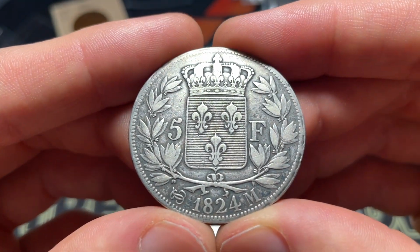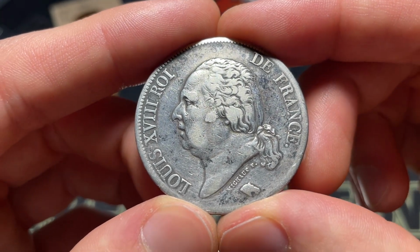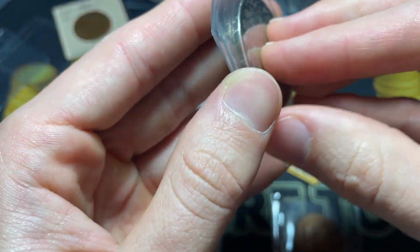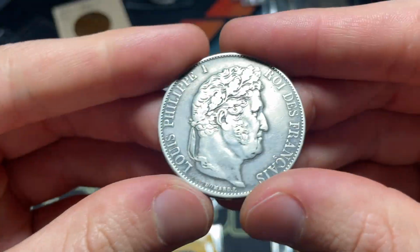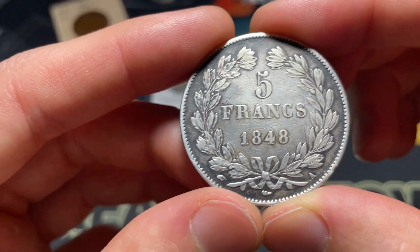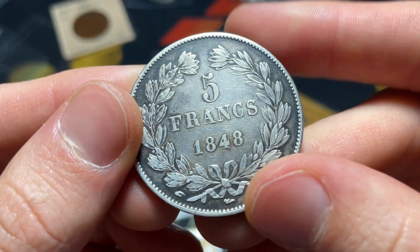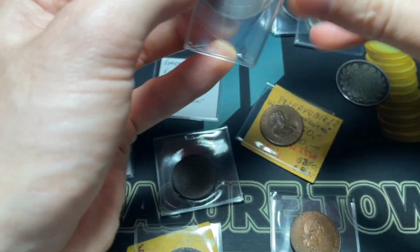He became the King of France after Napoleon was defeated in 1814, and he was basically just trying to restore the monarchy, restore sort of order, and was challenged by liberalists and royalists during his rule. Here we've got a much later 1848 Louis Philippe coin, which is interesting just because in 1848 there's the Second Republic and the February Revolution. So the provisional government steps in, and then of course Napoleon III declares himself emperor and takes control of the country. So a lot of upheaval in that time period.